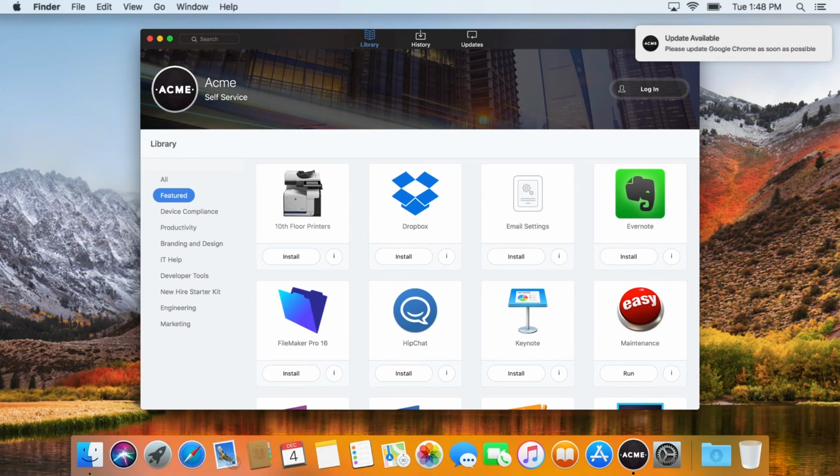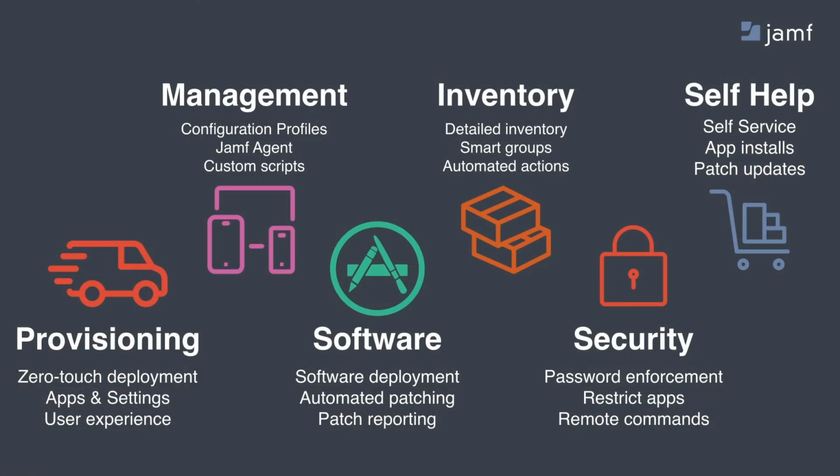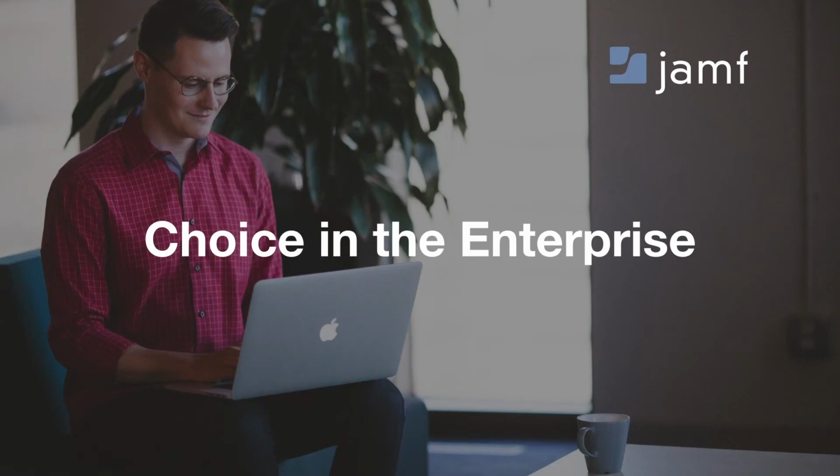And then this is an example of self-service and some of the things that you see here that you can have readily available for your employees. So to recap, this is how Jamf Pro helps with these areas in Mac management: provisioning, management, software, inventory, security, self-help. And what's driving this? As we saw earlier, it's the employees. Employee choice. And when employees have the right to choose the technology they want and it is done successfully, IT is more motivated and wants to support it. Employees already want it, and it helps HR and executives with employee retention.